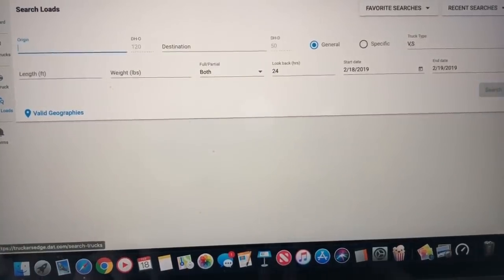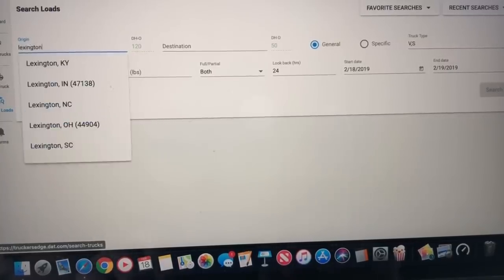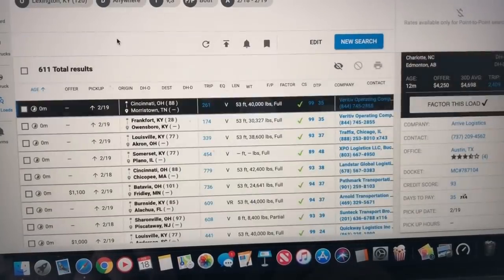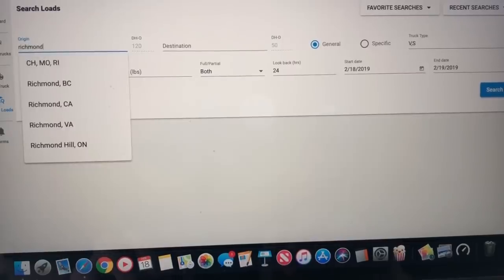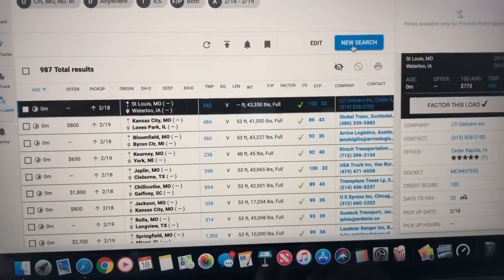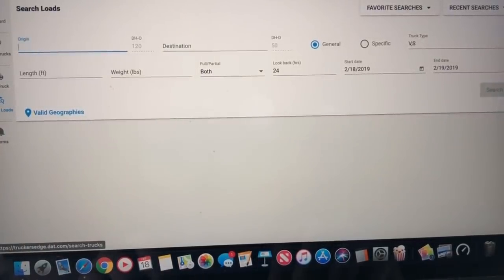Okay, let's go up to Lexington, Kentucky. 611 loads in Lexington. Strong market in Kentucky. Let's go over to Richmond, Virginia. Where you at? There you are. 987 loads in the Richmond, Virginia area. Solid. Let's go up to Allentown.